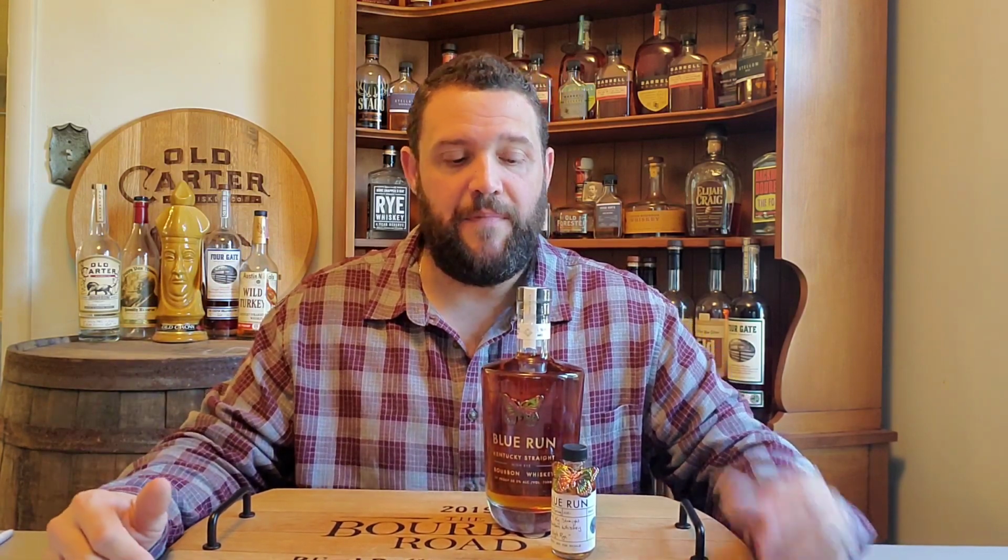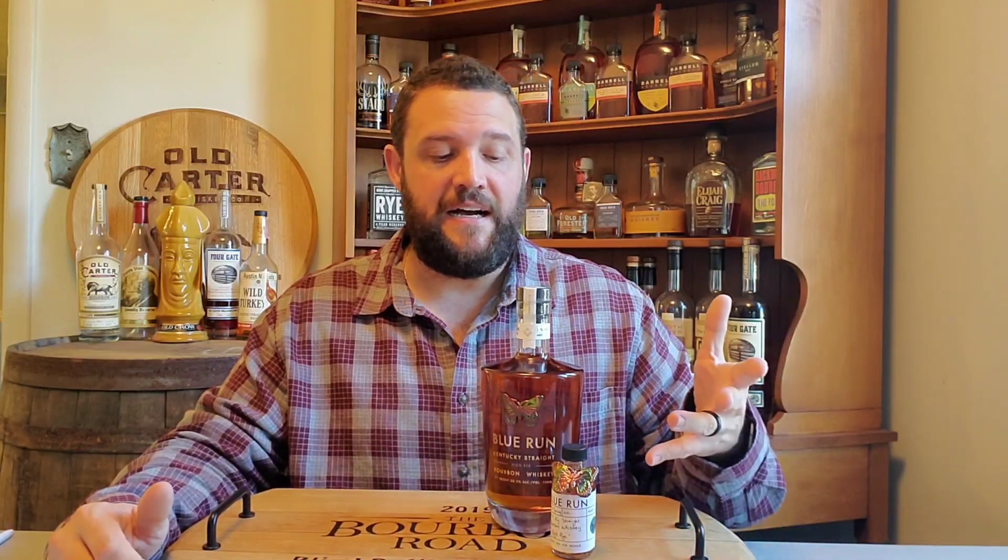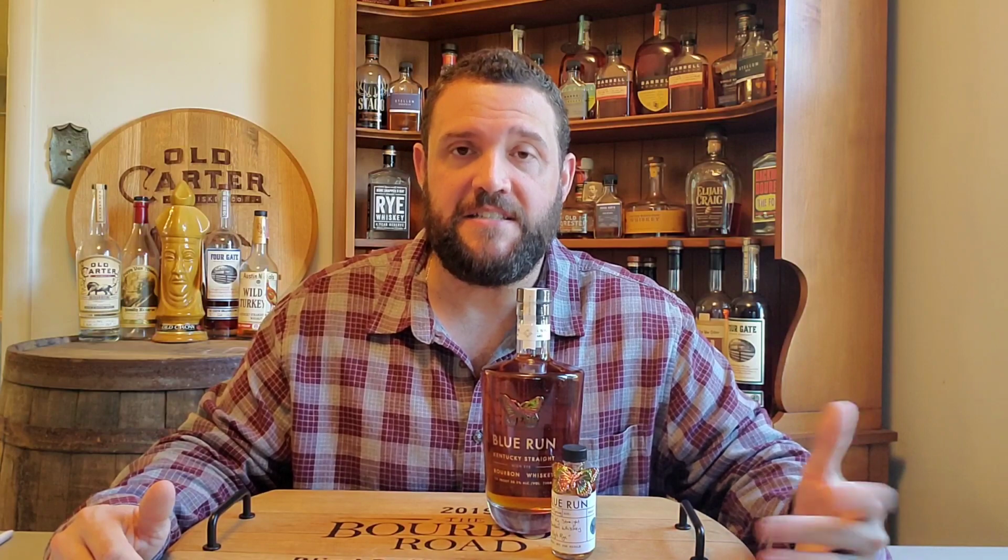All right, guys, so today in front of me we have one of the newest releases from Blue Run Spirits. This is their spring release of their High Rye Bourbon. This one was completely distilled by master distiller Jim Rutledge. They did release a High Rye last year, I believe it was around October. Again, this is the 2022 release of the High Rye Bourbon. I guess you would call it number 2.